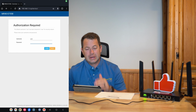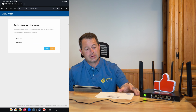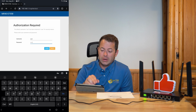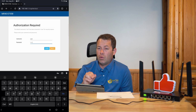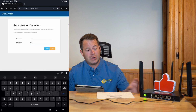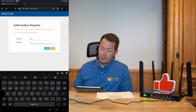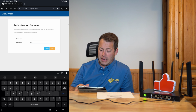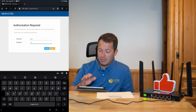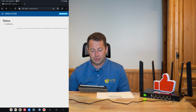Alright, so what I did is I connected my tablet to the Wi-Fi of this unit. The Wi-Fi information is included on the paper. All you do is go to 192.168.1.1 as an address in a browser. That's on the bottom sticker of the unit as well, so you don't have to remember it. Also on that sticker, the username is user and the password is admin by default. You of course can change that if you want a more secure setup.